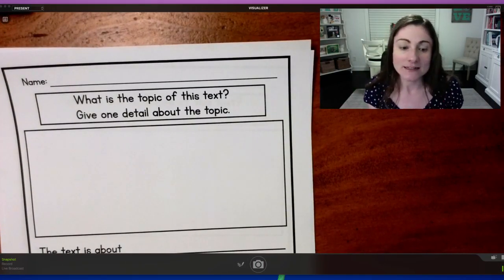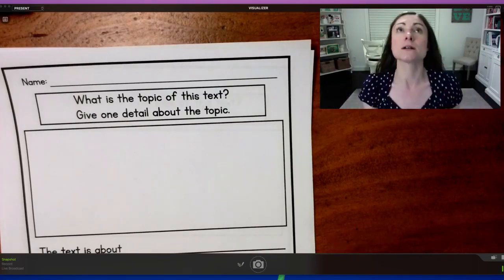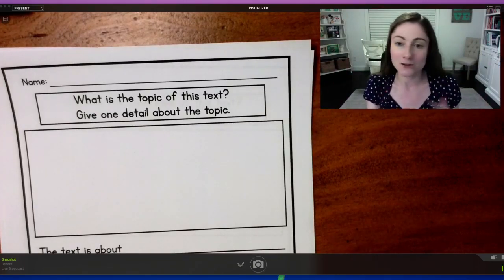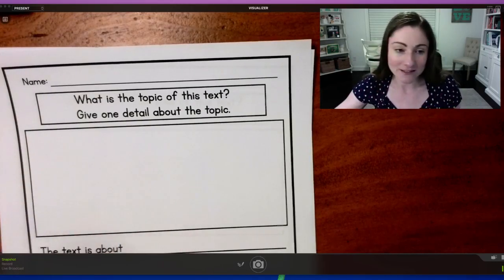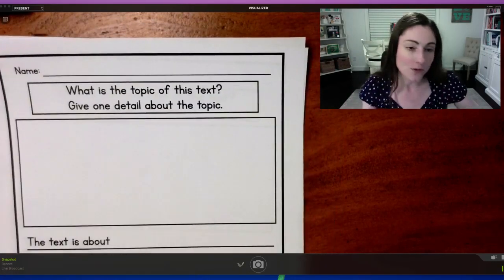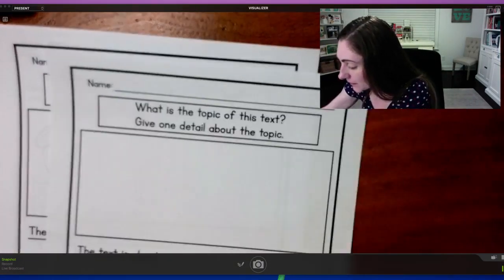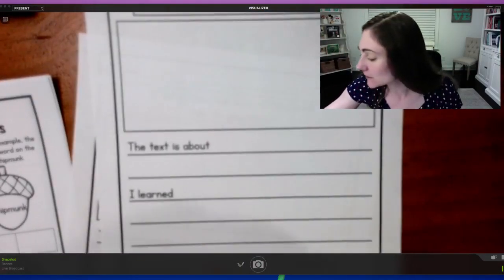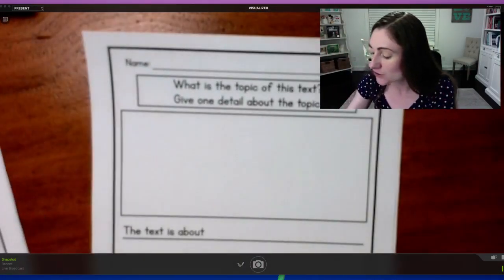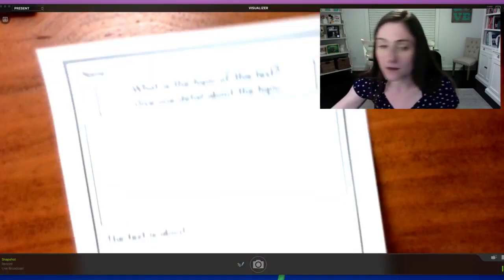Coming back to that idea of the things that I personally was always looking for: independent activities, centers, daily 5, whatever. So these writing activities are leveled and they go with the passages. So here's just one little example that I pulled to show you. What I like to do is take a skill and then challenge the kids to work on the skill, but at different levels.